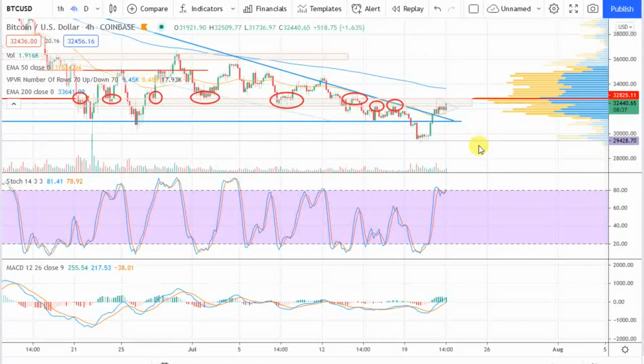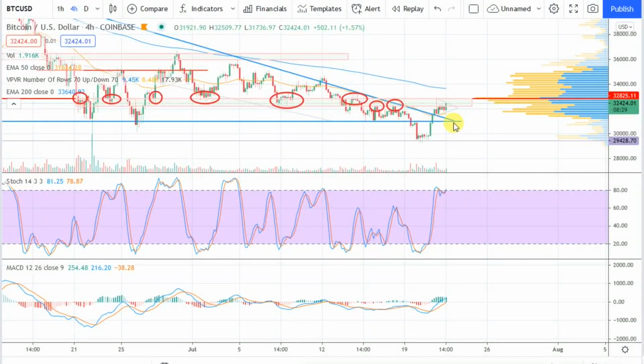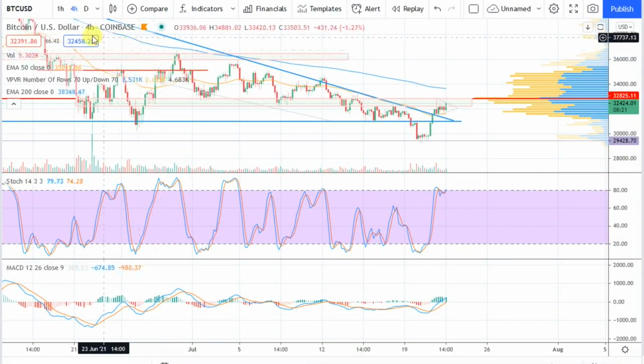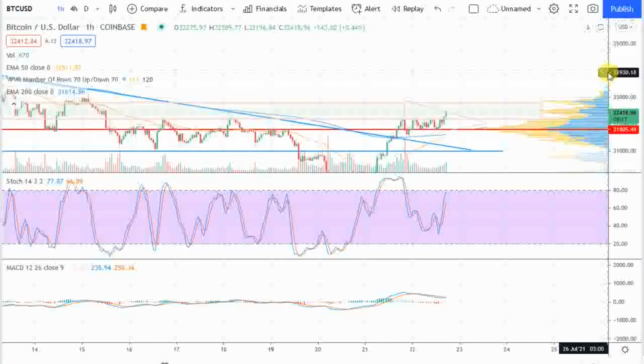Now, this is where I'm going to jump into the 1 hour chart just to see if we have evidence of whether or not we get enough momentum to break through this resistance zone. So let's turn drawing mode off. Let's clear this out first, and then we will jump into the 1 hour. Zooming in, stretching this out.